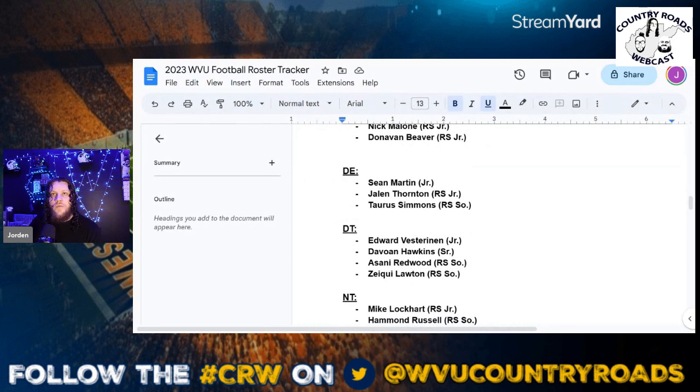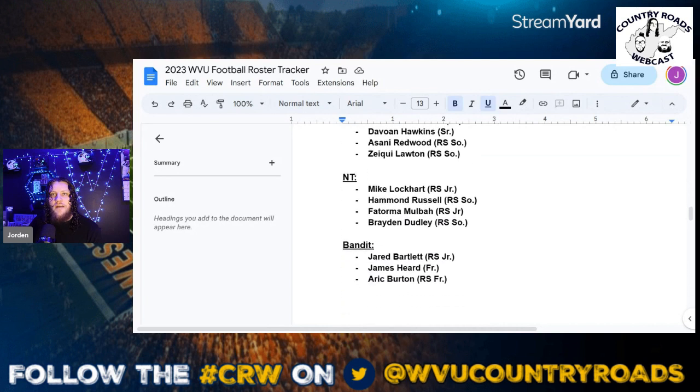Defensively, there weren't a ton of changes, I don't think. The ones that really stood out to me that I made here was Eric Burton, a guy that had formerly been listed as a defensive end. He's moving over to help the Bandits. We know they needed some bodies there. James Hurd, coming in as a true freshman, is expected to play a role this season, a really talented pass rusher. Jared Bartlett's been talked about having a very good offseason, but those were really the only two bodies West Virginia had at the Bandit position.